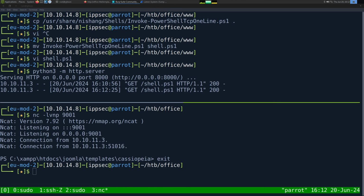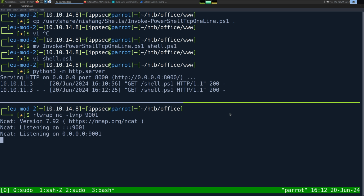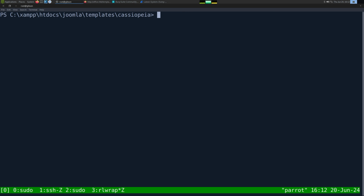Now, I forgot to do one thing that I always like doing, and that is setting up rlwrap so I can have the up and down arrows with my shell. So let's go do that again. And now we have a shell as, who are we?